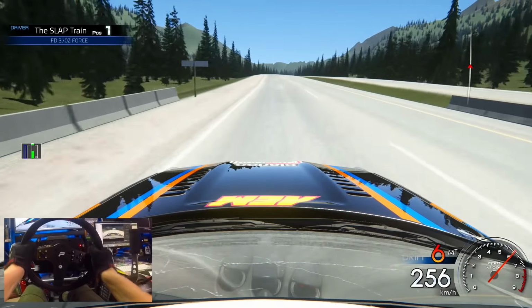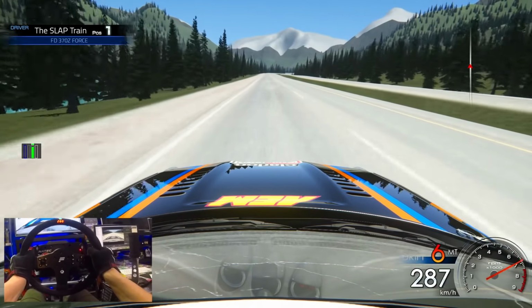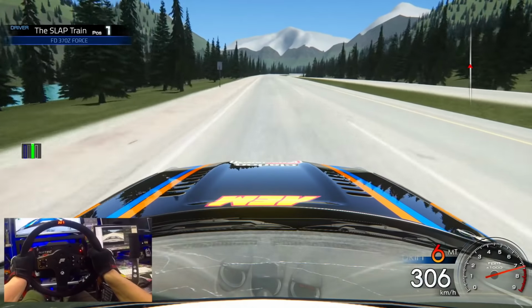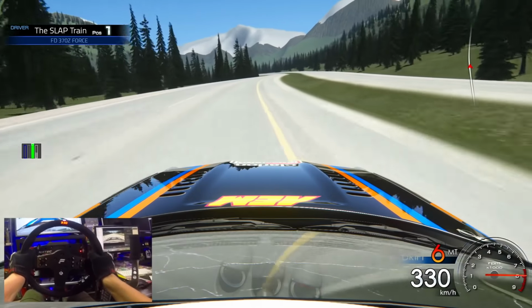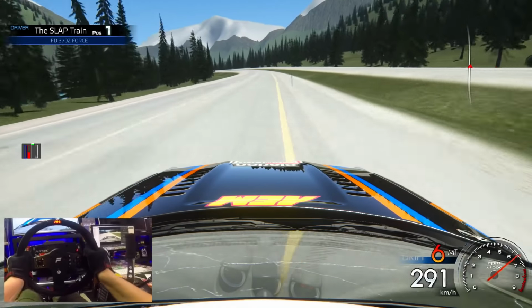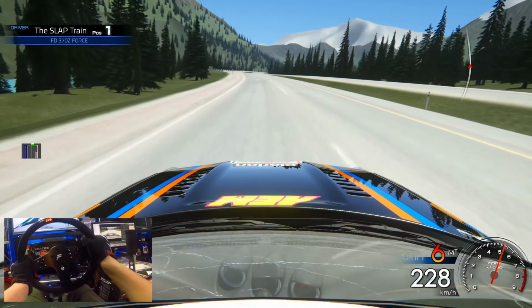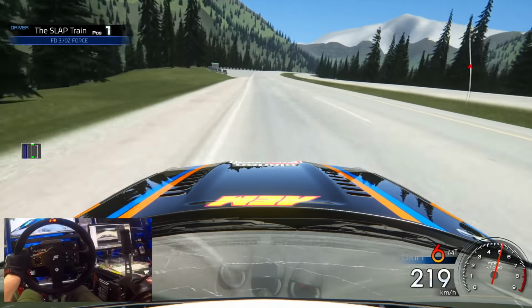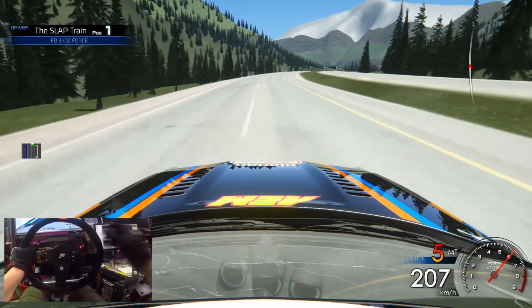250, 260, it is almost undrivable once I put my foot down all the way. 280, 300, 320. We're gonna have to brake. Woo! That was fast. 320k? What is that in miles an hour? That's fast, man. Okay.